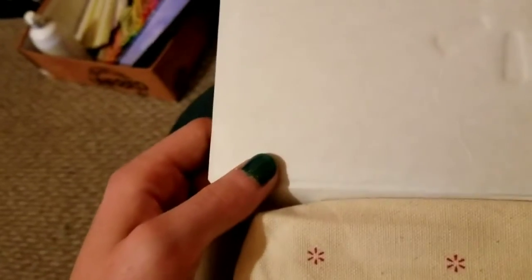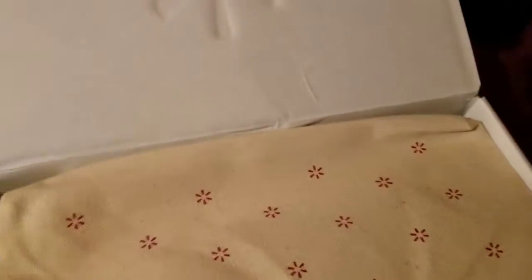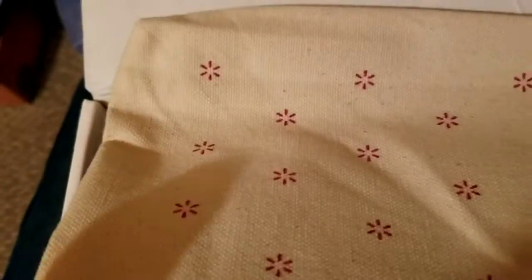So today, for this month, I got the Walmart Beauty Box, which I've had for a week and a half. I want to say it's the spring one, and then I have the summer one coming in about 3 months from now, so around September. It's kind of a mix, but it's like 3 months apart, I think, or 3 or 4.